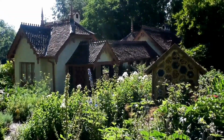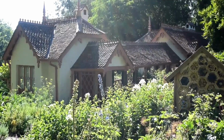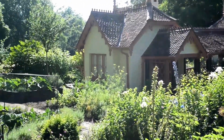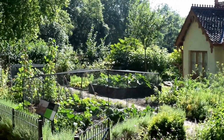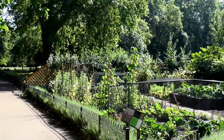This chalet is to the north of St James's Park and is also known as Duck Island. With its own flowers, vegetables and herbs, this is a great place to start your tour of St James's Park.